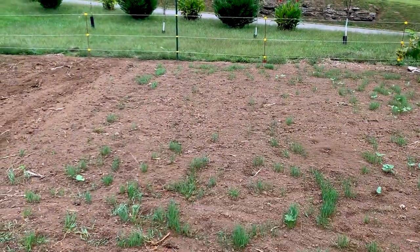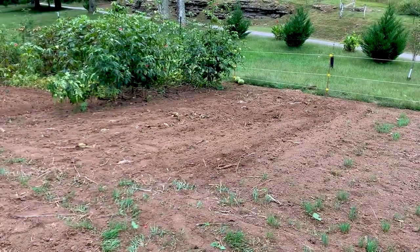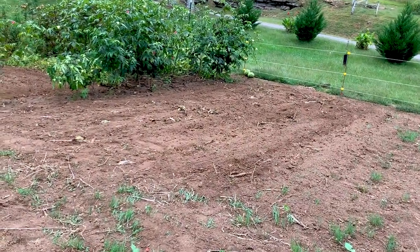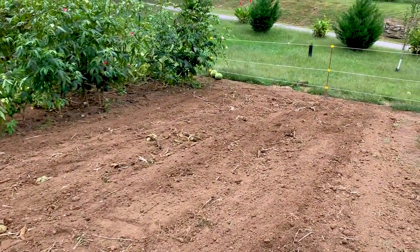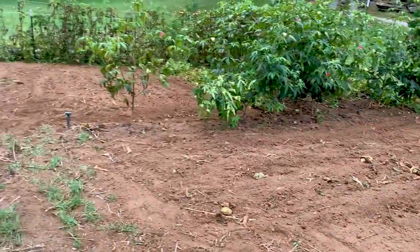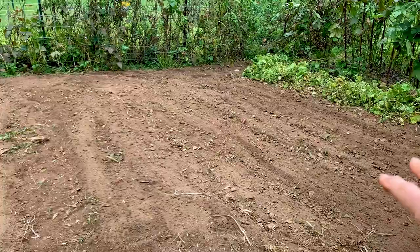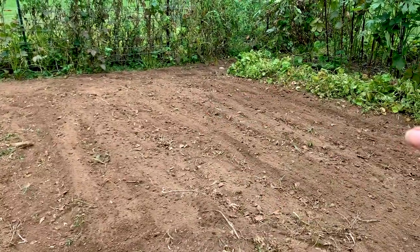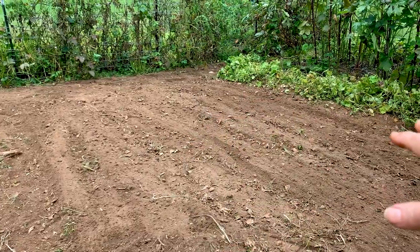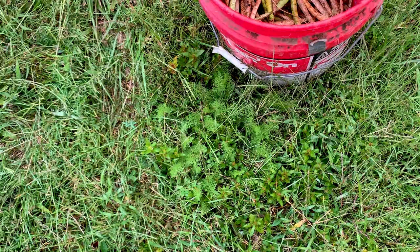This was the squash and watermelon patch. The watermelon patch just got tilled and seeded with, I believe, radish or mustard, not sure. And then this section over here just got seeded also. Was this mustard or radish in the bean section? It's all mustard. The radish is. Oh, okay. Right. So this is all mustard.